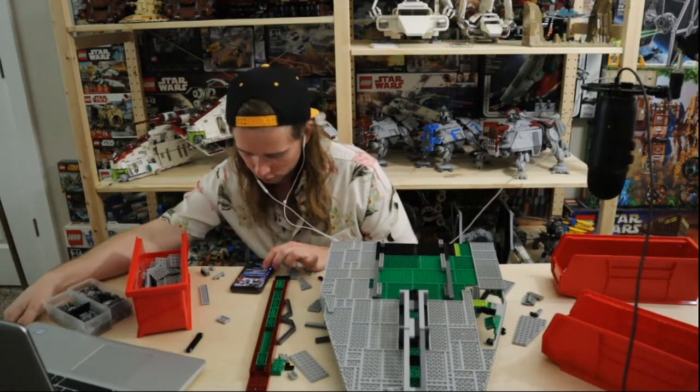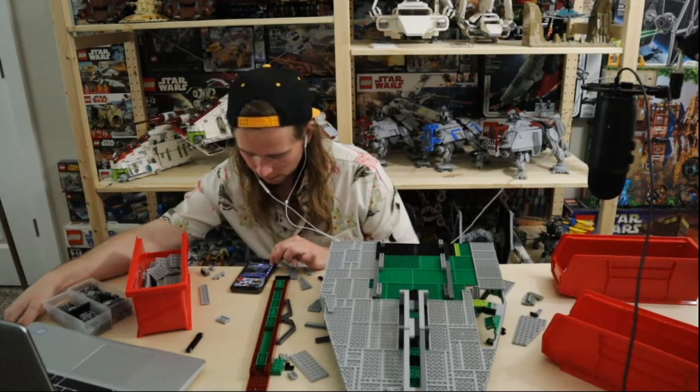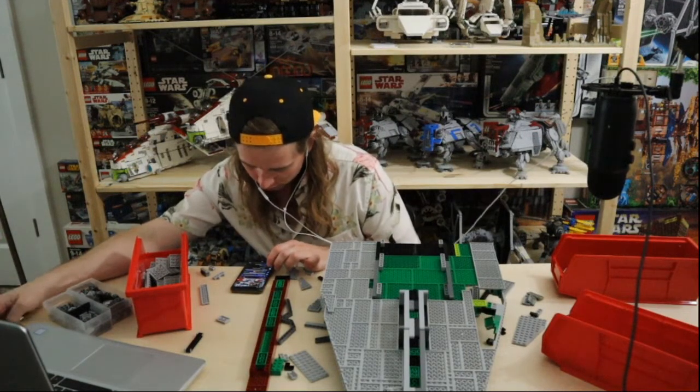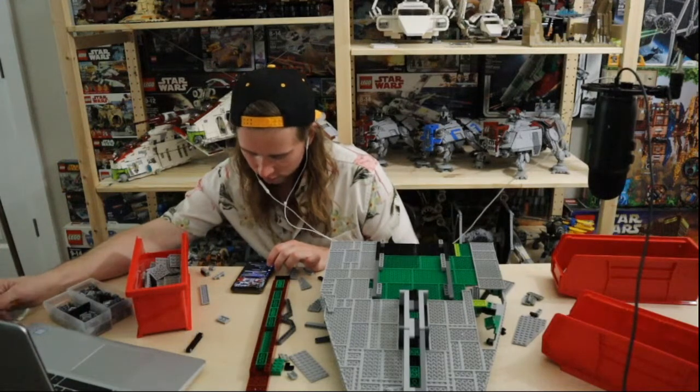Oh, we got another vote. Another vote for decals. I had to buy a lot of bricks recently. I bought some used ones that were in good condition and saved a lot of money. That's the way to do it.